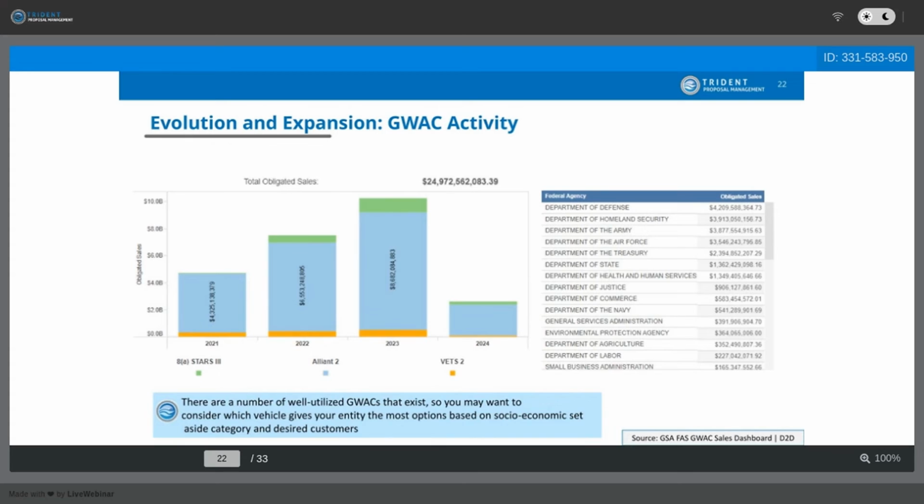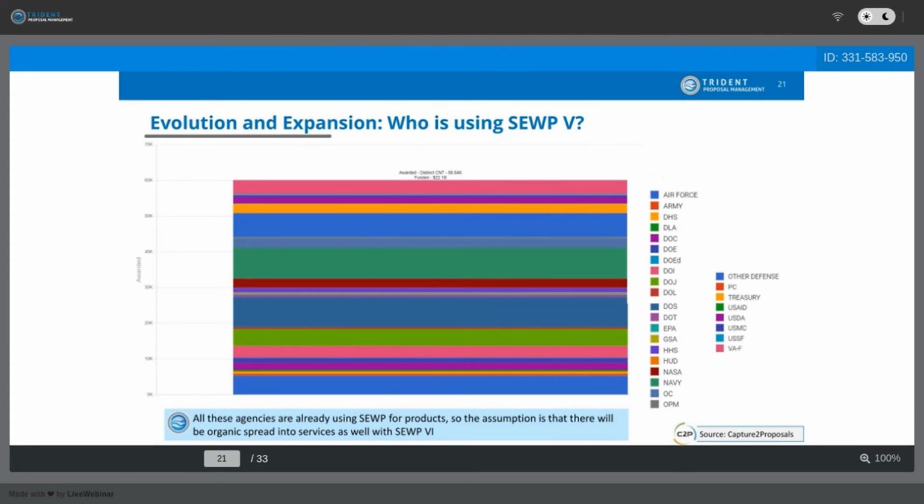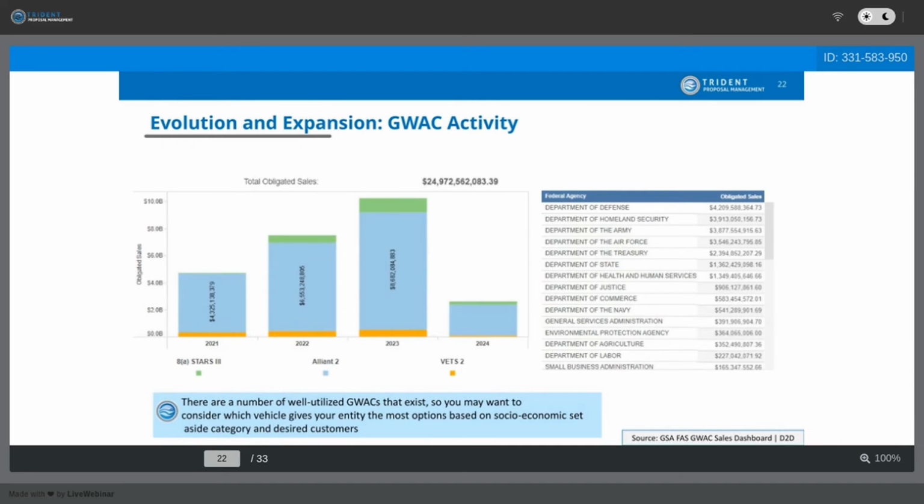And I just want to give a quick shout out because we got this data from Capture too, and I'm sure they're like, no, we want you to show all the graphs, but this is actually, I think, really impactful just to show that yes, this represents $22 billion. Like, this is a crazy amount of just IT products that's happening out there. Okay, this is actually from the GWAC dashboard, right, that you can go and log on open source.